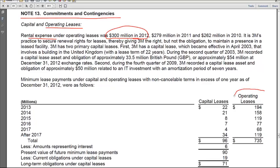And we can see down here is a disclosure of all of the expected cash payments they're going to make on these leases from 2013 going to 2017 and beyond. And notice the operating leases, the cash flow payments are much bigger than the capital leases. I don't know if you remember this the last time we looked at property, plant, and equipment, but capital leases for 3M are not that big. I think it's about $100 million or so that they have on the balance sheet. But operating leases, it's a lot more that they're keeping off balance sheet.